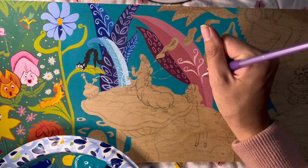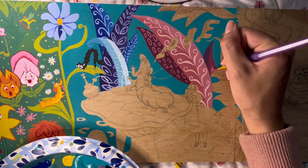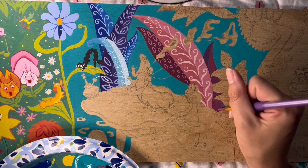It was so much fun painting these. I love the repeated patterns. It's so relaxing to do for some reason. It's almost like drawing a mandala. The pink leaf is my favorite. Tag yourself. I'm the pink leaf.